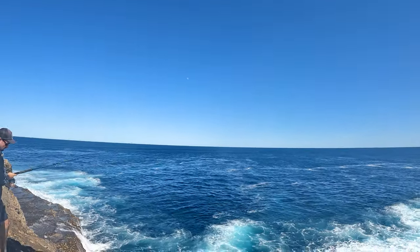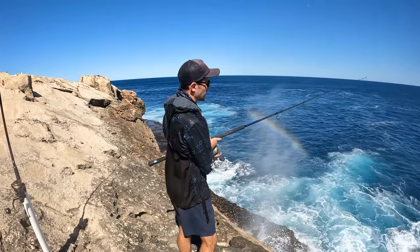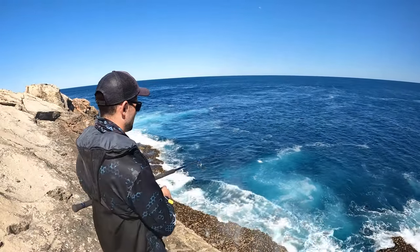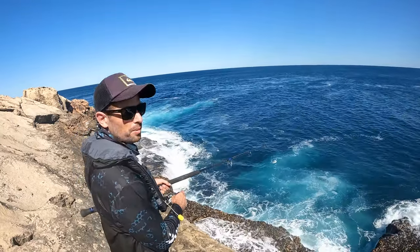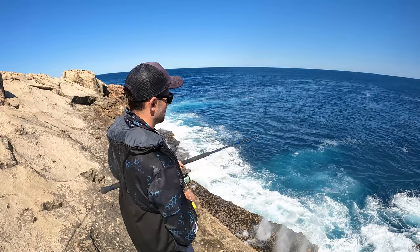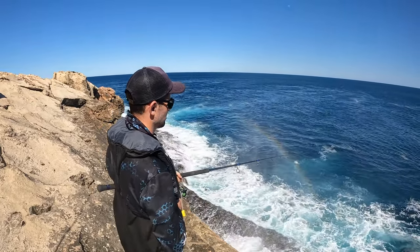And out it goes. Plunk. Very deep, so you need to let it sink. There's a blowhole down there. Yeah, you get a nice little rainbow every now and then. Nice rainbow there.